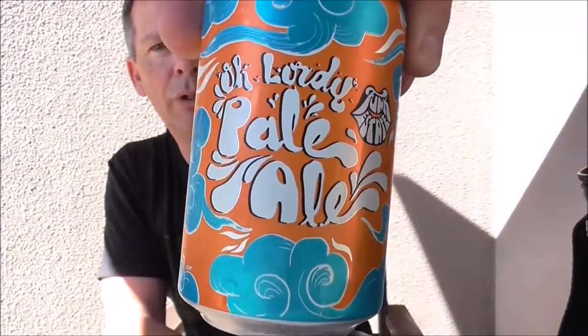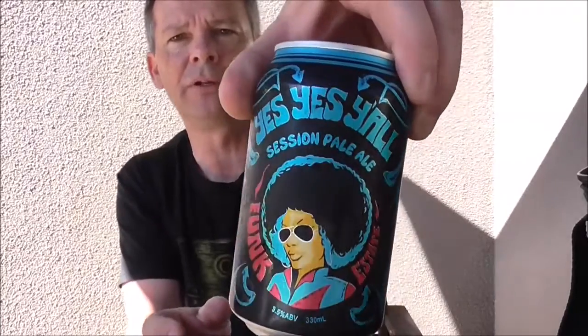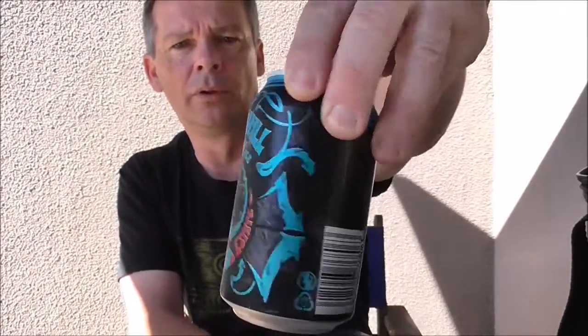So there's the Oh Lordy Pale Ale. I've had most of these before. Very nice pale ale. Here's a session pale ale, 3.5%. Yes, yes, y'all. Some cool can designs there. Next up we have the Sophisticuffs IPA. As the name suggests, Funk Estate, they've got some funky sort of retro can designs. That's 6%.